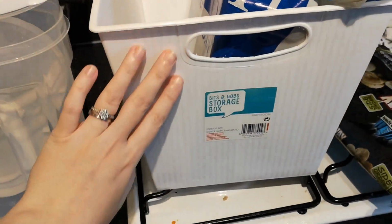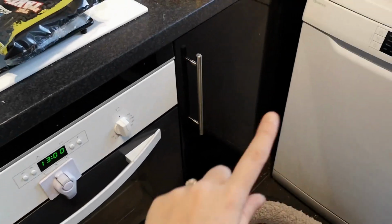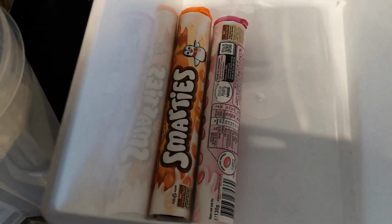We picked this up in Poundland for £1 to put in our corner cupboards, because I want those carousel units that pull out, but we can't afford them just yet. So I've got, look at the state of my cupboards. We've got things in boxes instead, so I picked up another box. And then, oh, that's toys that Granny and Grampy got the kids when we were out. Yeah. Oh, two packs of Smarties he got as well, apparently.